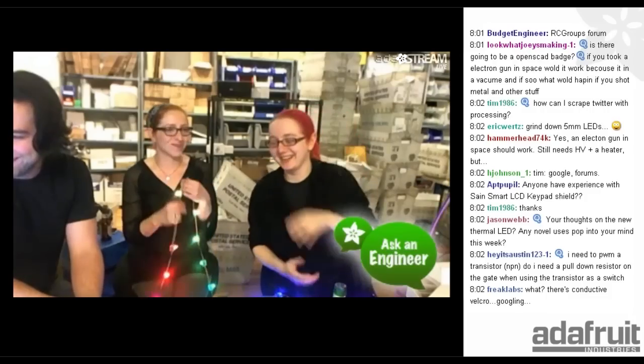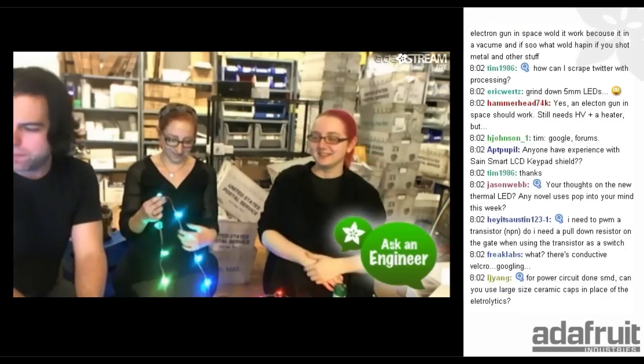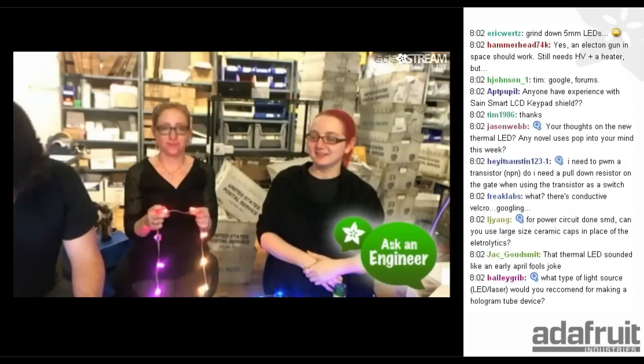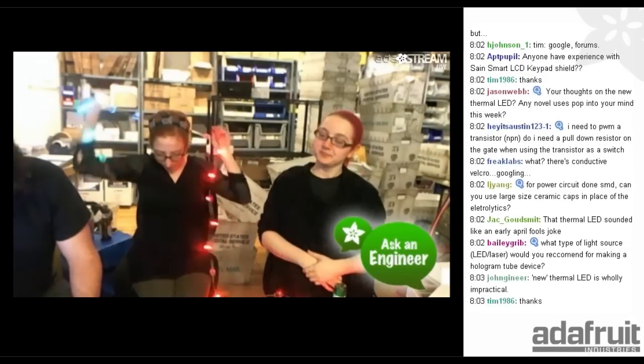Next up. Where's the code for the Internet of Things printer? It's on GitHub, the GitHub button at the bottom of the site, and it's also in the product page and the tutorial page. Definitely on GitHub. Okay, how can I get a 3mm RGB LED?